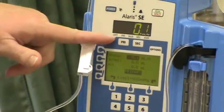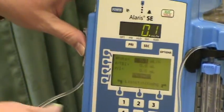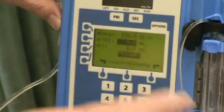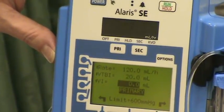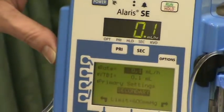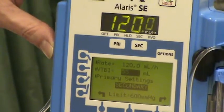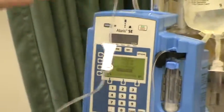Okay, so for my primary, my rate is 120. And I want this just to clear the tubing, so my VTBI is 20. And I want to clear my volume. Then I'm going to go to secondary. My rate is 120. My VTBI is 55. Okay, everything is set there correctly.